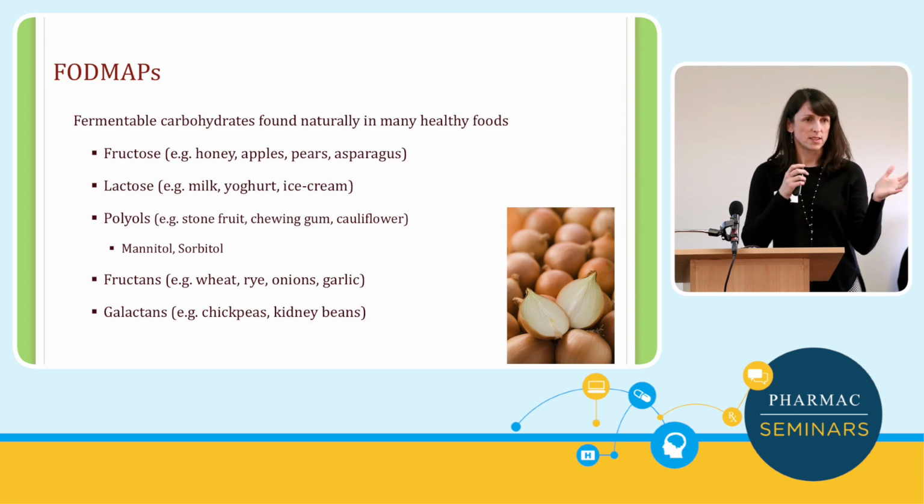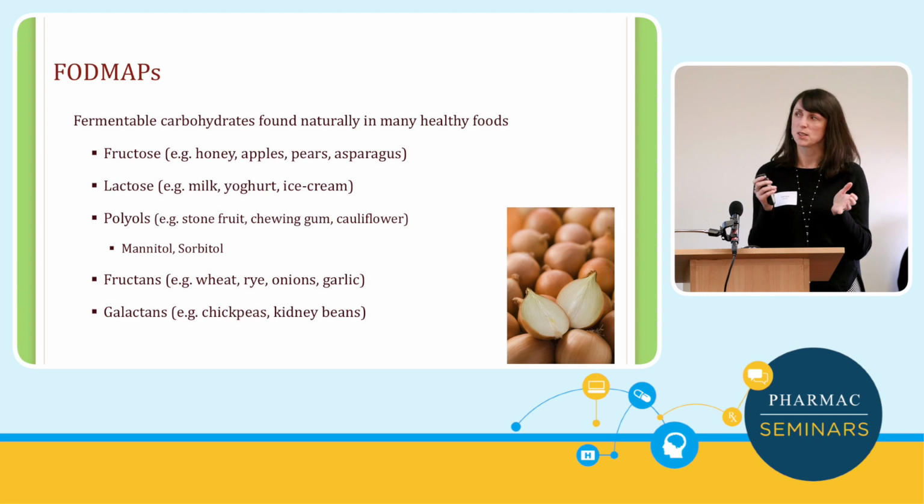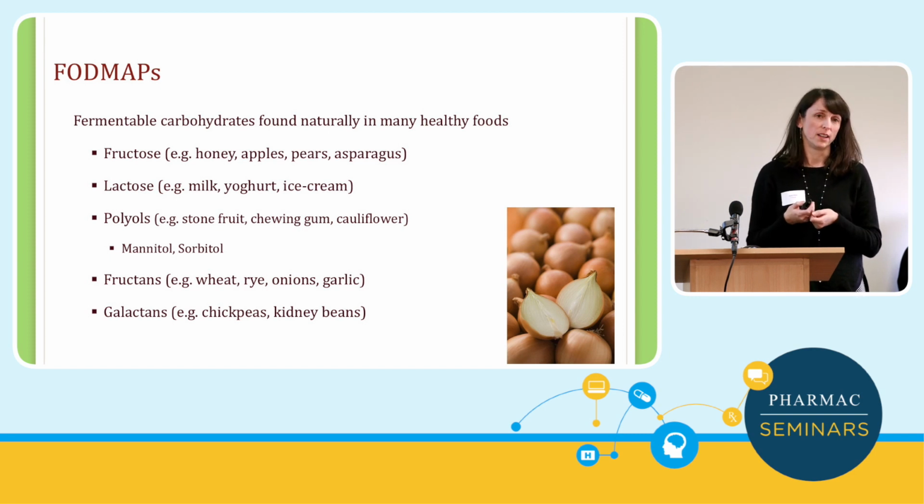So there is definitely levels of sensitivity, and we've asked Monash, why are people so sensitive to onions when they're having such tiny amounts? And the main answer is just the concentration of how concentrated onions are compared to wheat and rye and all the other foods.